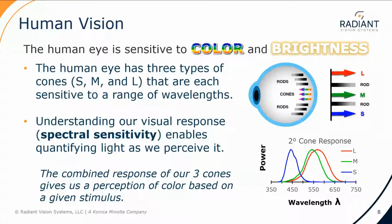The cones in our eyes can't detect individual wavelengths, unlike some of the systems that we're going to talk about today. They see the sum of the total light that all 3 of them are sensitive to. This is defined by the area under each of the curves in the graph. Understanding this visual response, which is called our spectral sensitivity, helps us understand our perception of brightness and color of various light sources, including displays.